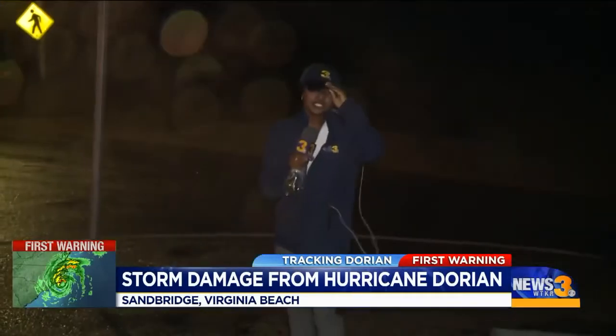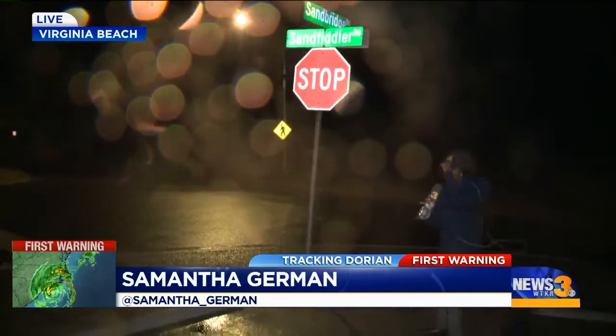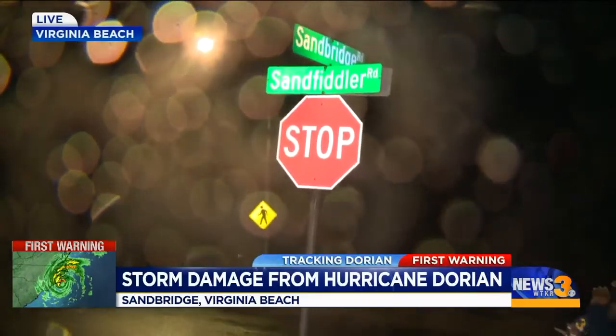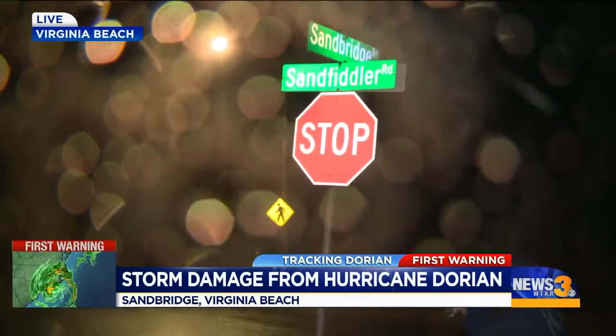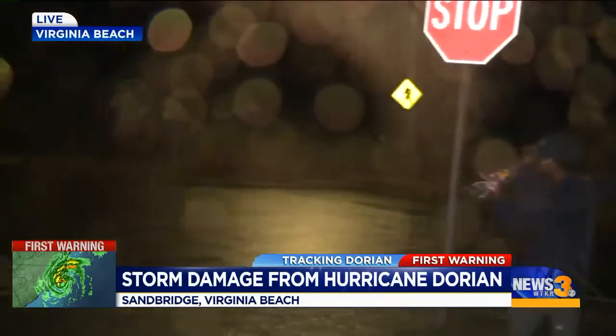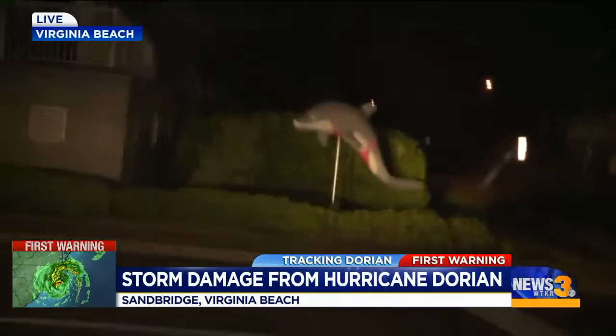The winds are extremely serious right now, you guys. What a difference a half hour can make. I mean, the winds have really picked up here right now. I want to show you guys something. This is at the intersection of San Fiddler and Sandbridge Road here. You can see the stop sign just rocking back and forth because of these heavy winds. I want to pan over this way. You can see the bushes. There's this dolphin statue continuing to just blow back and forth in the wind.